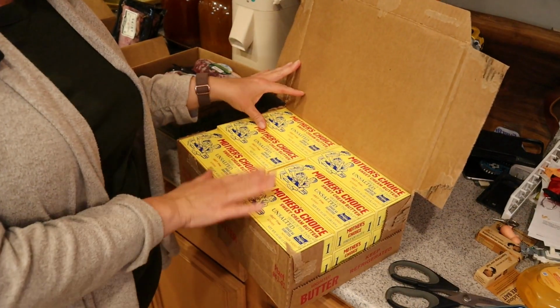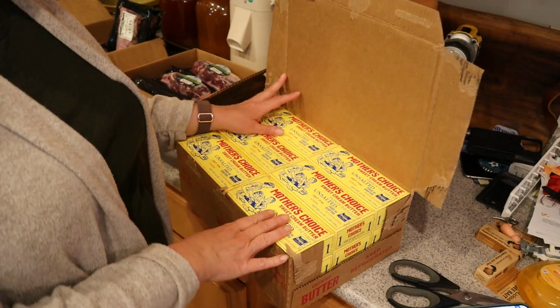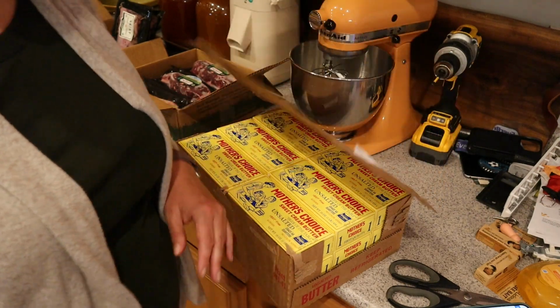There are 18 of these. These are 16 ounces each, so one pound of butter, 18 pounds total. The total was $84.70, which brings each one pound of butter to $4.70, I think I said. Yeah, $4.71. So good deal, great to have butter. I store this in the freezer and I just pull out as I need, but butter is one of those things that can almost always go up in price. I like to purchase in bulk and keep it on hand.